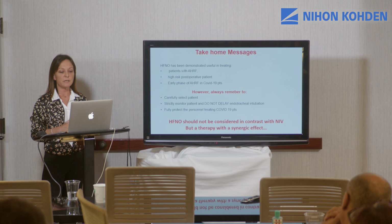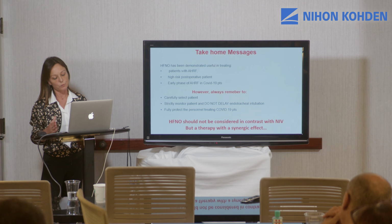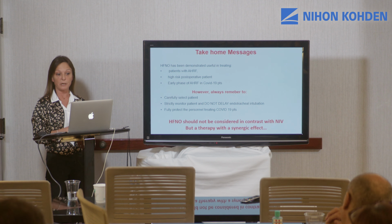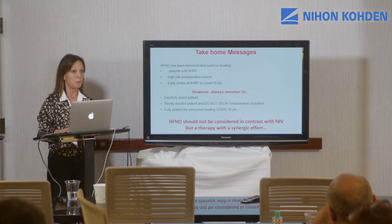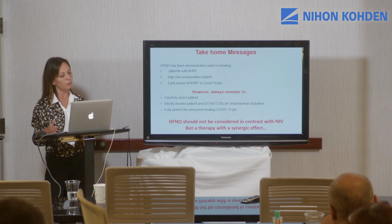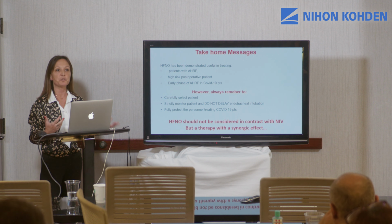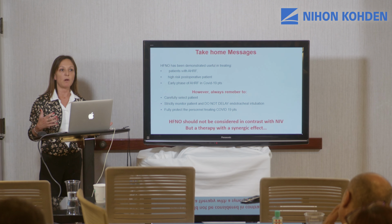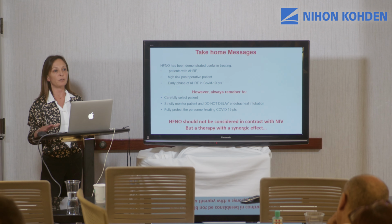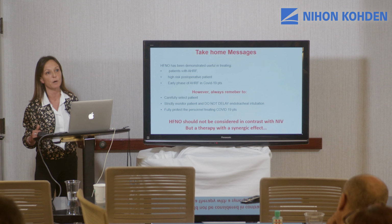However, it's always important to see, as we did with NIV, that we have to select carefully the patient population. We have to strictly monitor the most severe patients if we want to start high-flow nasal cannula. And we should never consider high-flow nasal cannula as an alternative to non-invasive ventilation. Two different treatments for different levels of severity in our patients.